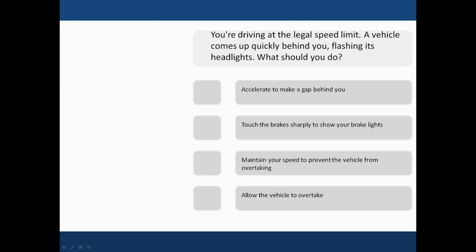You're driving at the legal speed limit. A vehicle comes up quickly behind you, flashing its headlights. What should you do? Accelerate to make a gap behind you. Touch the brakes sharply to show your brake lights. Maintain your speed to prevent the vehicle from overtaking. Allow the vehicle to overtake.